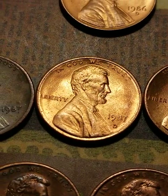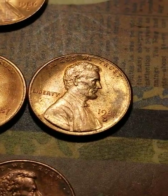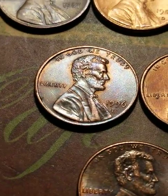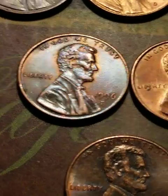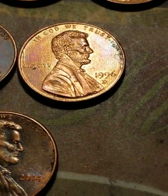Another 87 with some bubbling, I guess, on it. Another 87 with the weird bubbling again. 1996, no white AM, but it's got that fancy little tone. Another 96 D.